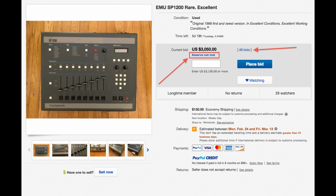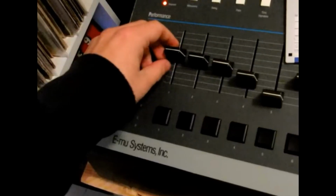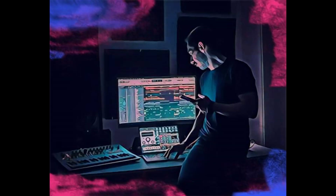So the early 2000s brought in the DAW explosion. You had FL Studio, you had Reason, you had Ableton Live, you had Pro Tools, the industry standard. All of these DAWs were basically taking control of music production. People weren't really looking at hardware anymore. They didn't care about samplers or hardware sound modules or any of that stuff. Everybody was on software. Software was where it was at.